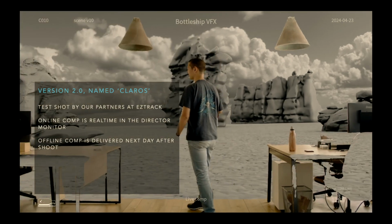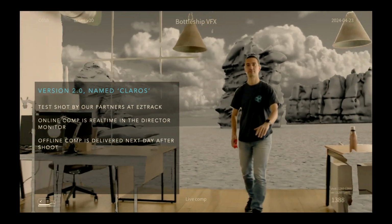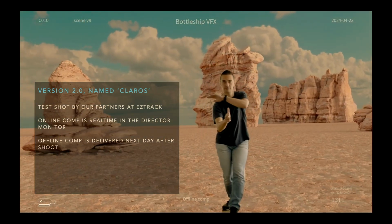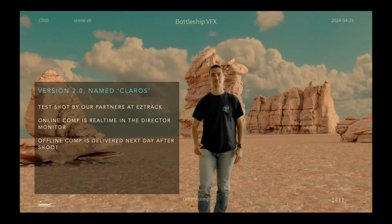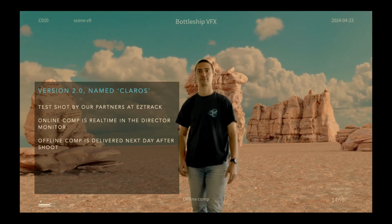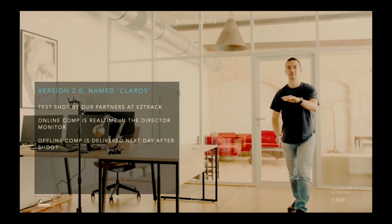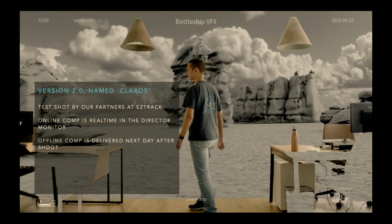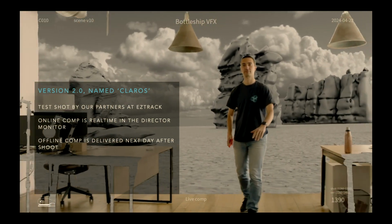So this is what the director sees in his monitor, and he can ask for, let's say, lighting to change, props to be moved around, anything like that, and this is getting addressed in real time before he starts shooting. Once he's happy with it, the shoot starts, and the offline comp gets delivered on the next day. So then the offline comp is the last thing that you saw in the breakdown.